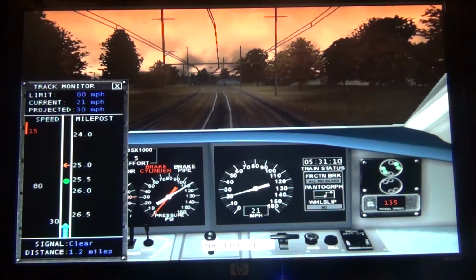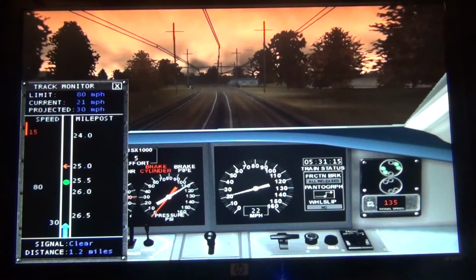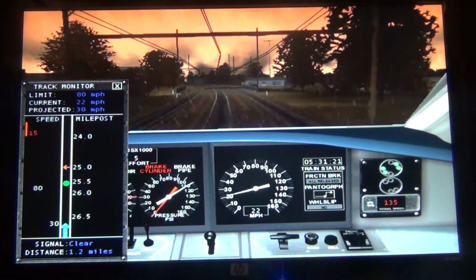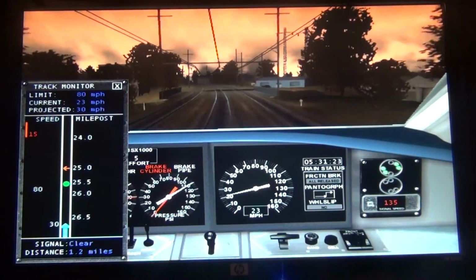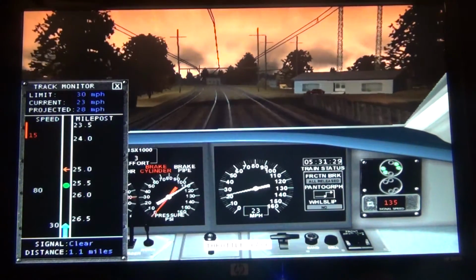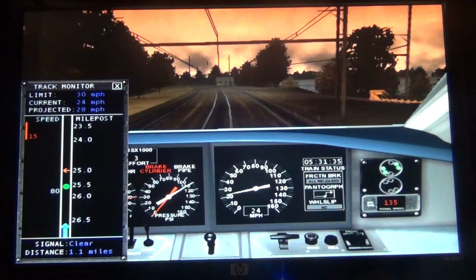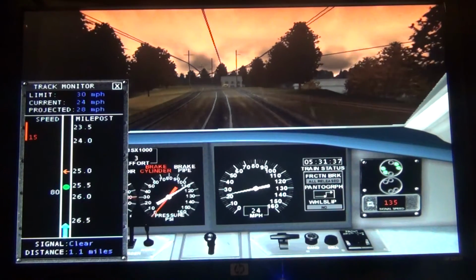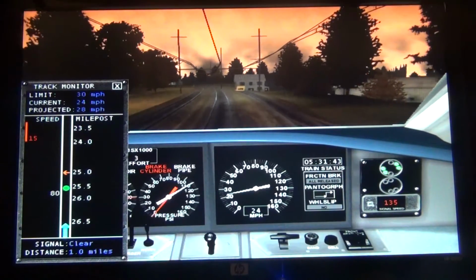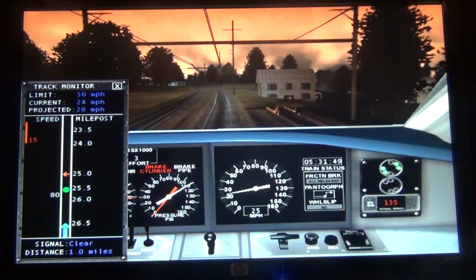But, I can check the speed limit, the current speed, how fast we're currently going, or the projected speed, and I've realized that the projected speed actually tells us how fast we might be going at this point, how fast we'll make it to. And this does come in handy on cab signal lines such as the Northeast Corridor, so that you don't get stopped, because I've heard that if the projected speed is higher than the current speed, then you're speeding up, but if the current speed is higher than the projected speed, then we're slowing down.